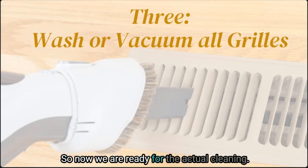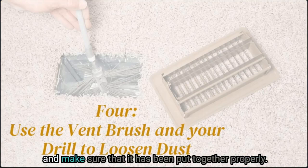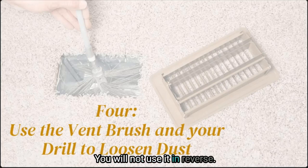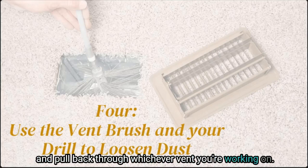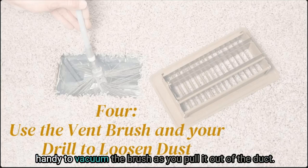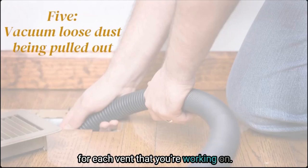So now we are ready for the actual cleaning. You'll want to read the directions on the cleaning brush and make sure that it has been put together properly. I want to note that you will always use the drill rotating forward. You will not use it in reverse. You'll essentially loosen the dust with the duct brush and pull back through whichever vent you're working on. You want to make sure that you have a shop vac or a vacuum handy to vacuum the brush as you pull it out of the duct. You may need to repeat this a few times for each vent that you're working on.